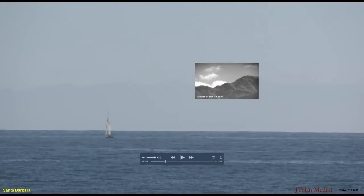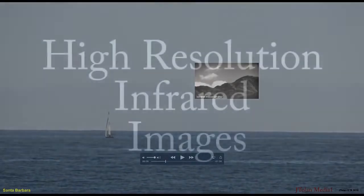Look how I can zoom in on an area. That area in infrared was 3000 by 2000 pixels, high resolution, and I could zoom in. This was the island visible from Santa Barbara, but soon I went to Malibu again. Have a look.